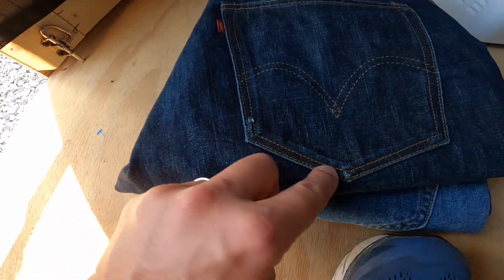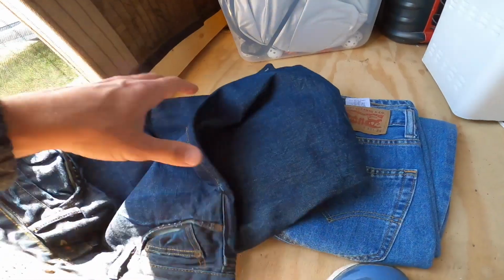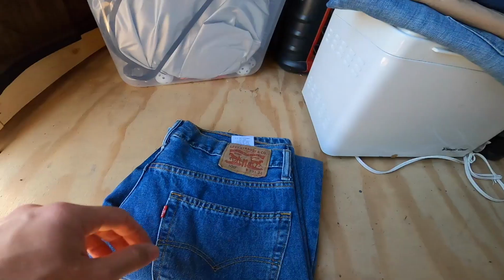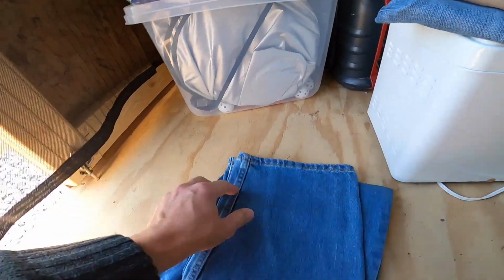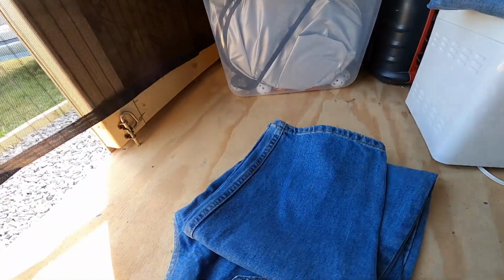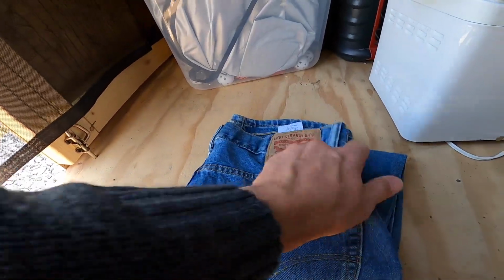They have sort of that purposeful, just a little bit of detailed distressing. You can see here they did that from the factory, I guess you can call it. And then we have this pair of Levi's 550 33 by 34, so my size. I'm actually a 34 by 34, but these ankles are too wide for me. I like my jeans to fit a little bit tighter on the ankles, and so I'm not going to keep these, but 550s.